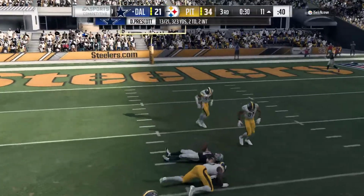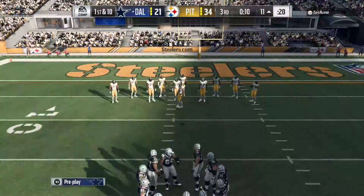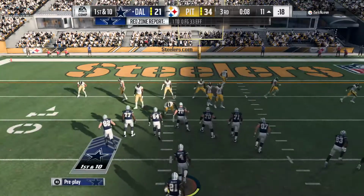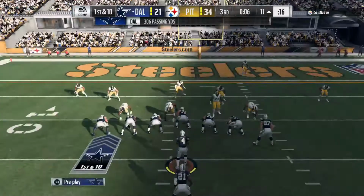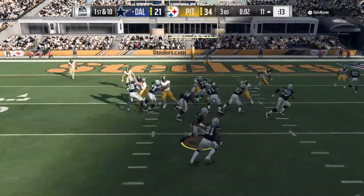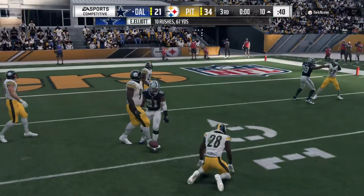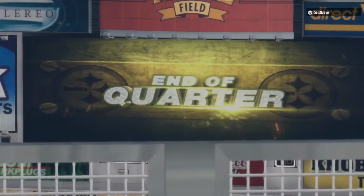This is caught inside the 15. And he gets this one all the way down inside the 15, just shy of the 10. A big gain of 31 on 3rd down. 10th carry now for Elliott. And he'll go down, and that will do it for the 3rd quarter of action.